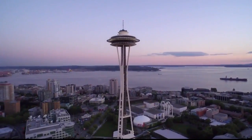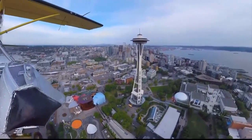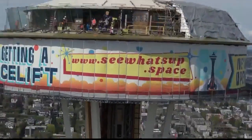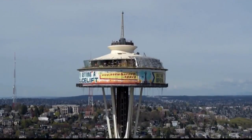The Space Needle's mission, though, hasn't really changed, if you think about it. It may not be a view of the future anymore, but it's still a testament to the possible. For CBS This Morning, Lee Cowan, high above Seattle.